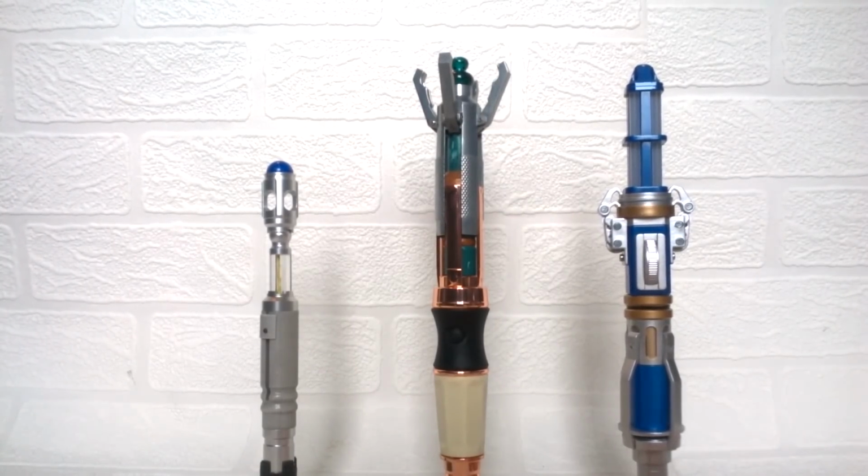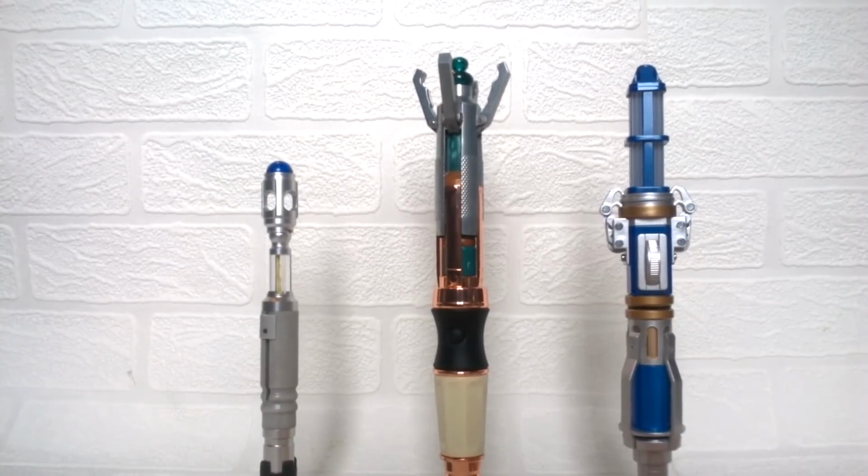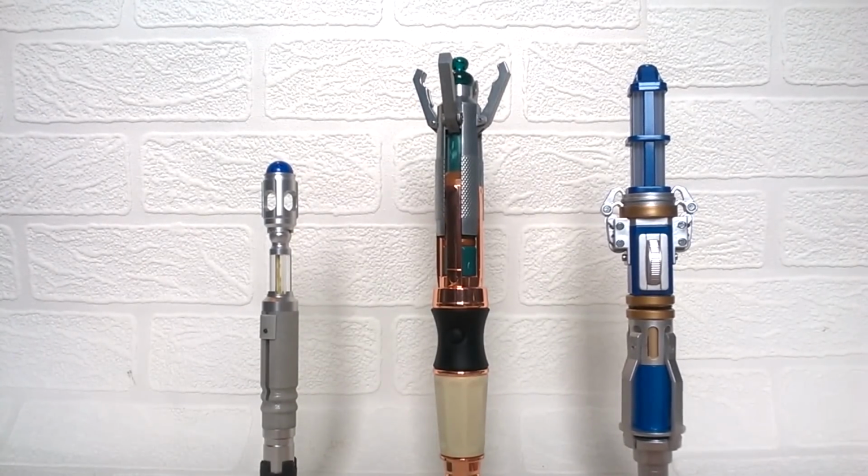For £15 you have something that can suit the collector of a sonic screwdriver, as it was taken from scans of the actual prop itself, which makes it very accurate, but also something that fits in with the younger fans as well. I think that's something great because it is a cheap and affordable thing that's very accurate to the show itself.